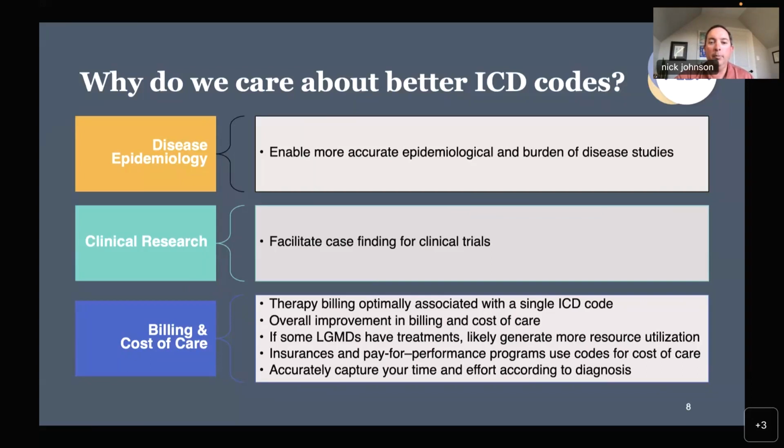They do facilitate case finding for clinical trials. And then, this is the beginning of allowing us to better understand the burden of disease, the cost of care, and appropriately bill for these exciting disease-modifying therapies that are coming for limb-girdle muscular dystrophy. If you have a drug or any type of therapy, it's optimally billed associated with a single ICD code. And so that allows for an overall improvement in billing and cost of care.